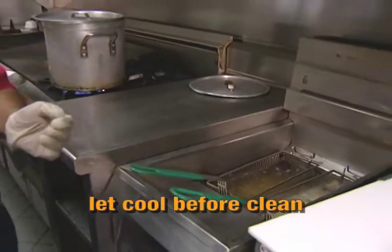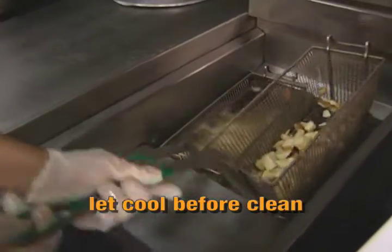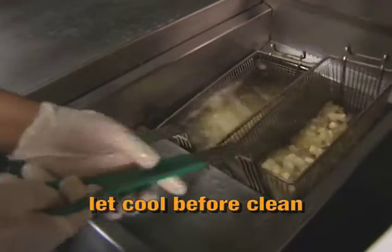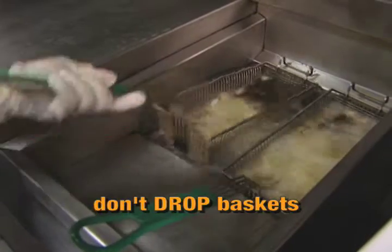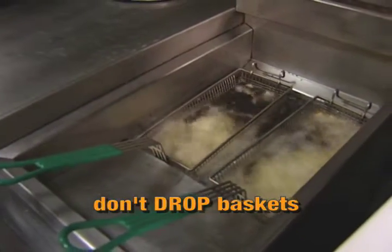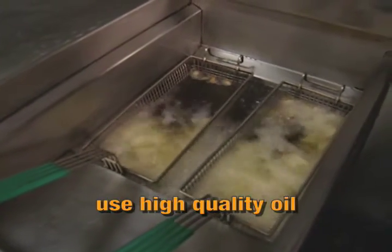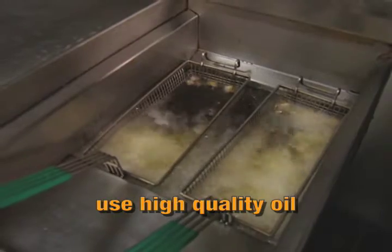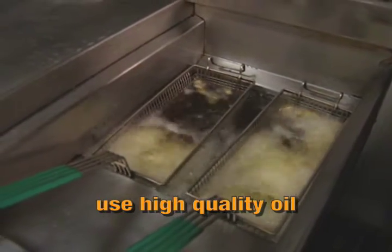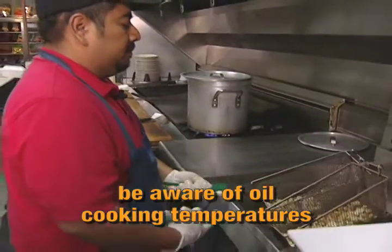Before you clean a fryer or the vent filters, let the oil cool down. You don't want to be reaching over hot oil. Don't drop baskets or food into the fryer. Lower them in slowly and carefully so the oil doesn't splash you. Use high quality oil. Higher quality fryer oil, like canola oil, has fewer impurities and is less likely to splash or splatter. But just be aware that vegetable oil burns hotter than animal fat, so take that into account as you use the fryer.